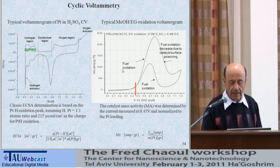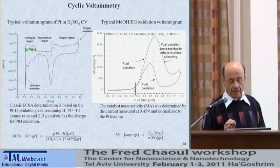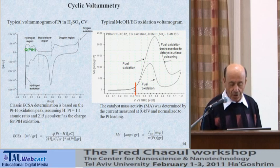Now, on the right side, you see the same cyclic voltammetry, but we have here also ethylene glycol, and this is the oxidation of the ethylene glycol. When you push the potential more positive, you start getting a high current. And then there is a poisoning of the catalyst, and the current goes down. Now, when we go back, there is reactivation of the surface, and we picked the 0.45 volt as the indicator for the activity of the catalyst, because at this potential, the anode of the direct methanol fuel cell, direct ethylene glycol fuel cell works. So we are not working here, we are working in here.